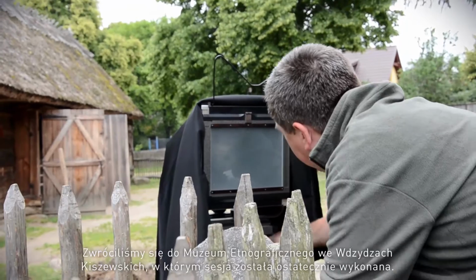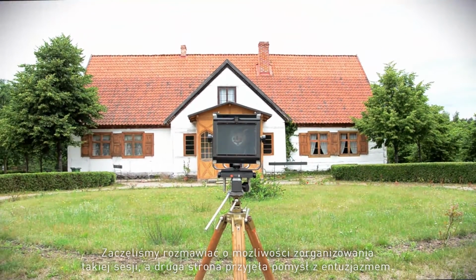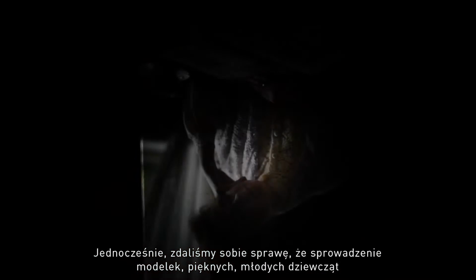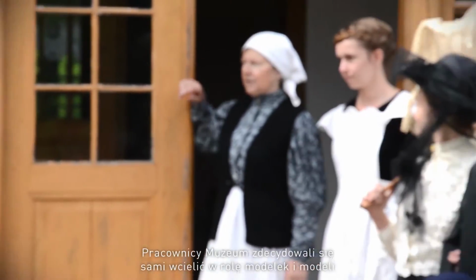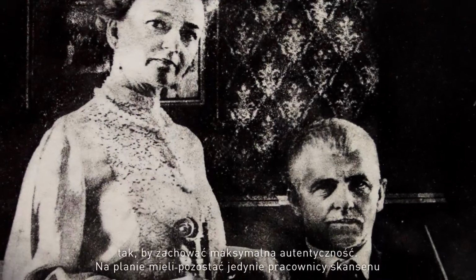We went to the Ethnographic Museum in Wdzydze Kiszewskie, where the pictures are taken, and started talking about the possibility. The other side was actually quite enthusiastic. During the discussion we realized that actually bringing in models, those young beautiful girls, would be totally destroying the whole idea. It just didn't fit. And the people in the museum decided that they wanted to play the models. In the end, we decided to run a session where there would be no professional models, nothing artificial.